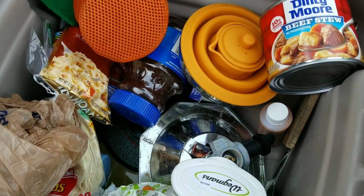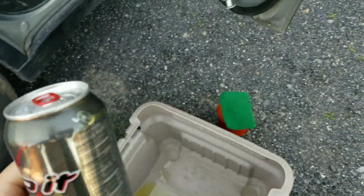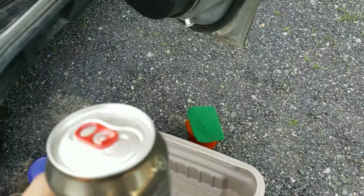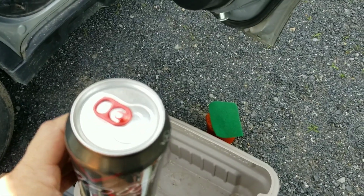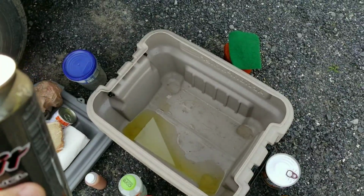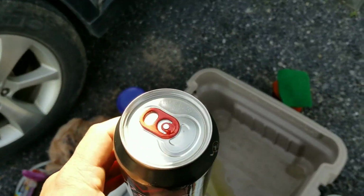So I'll see what that leak is and fill you in. It appears that this little energy drink, even though it looks sealed, somehow leaked. My guess is while I was driving, the pressure change caused it to pop. So, well, I'll go ahead and empty it out, give it a little clean out. But that's a bummer. That can just popped.